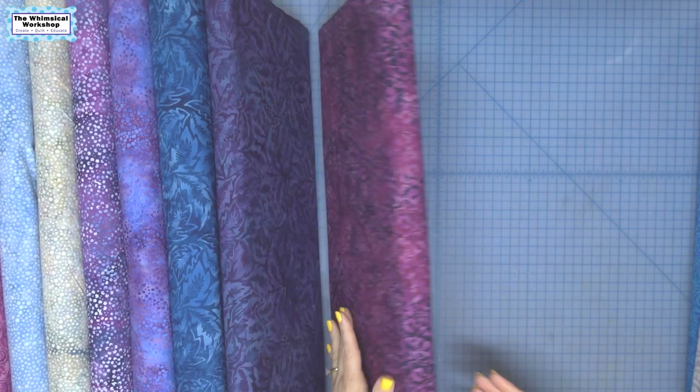Then we get into this really pretty floral print. There's only one of these in the group. Again, back to that raspberry purple with the black, really, really pretty. It's an excellent medium print. It also works in place of tonals or solids, so I did use this for some borders.